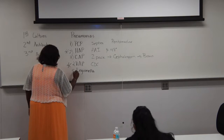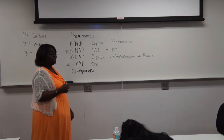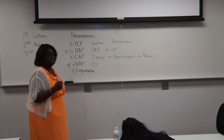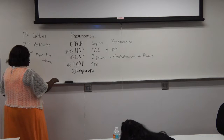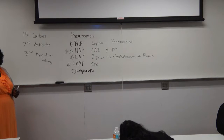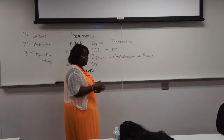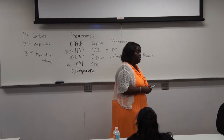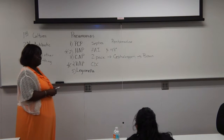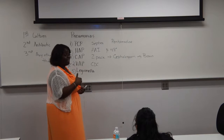Then the last one up here is Legionella, which is a bacteria that primarily exists in moisture. Okay. Now the thing about it is this is something that we had a lot, but then we had an outbreak where a whole bunch of people got sick at one time. And so that's why this bacteria was now called Legionella. You know why? It's a whole group of old guys in Philadelphia that were at a convention. They were Legionnaires. All right? So they ended up getting sick.